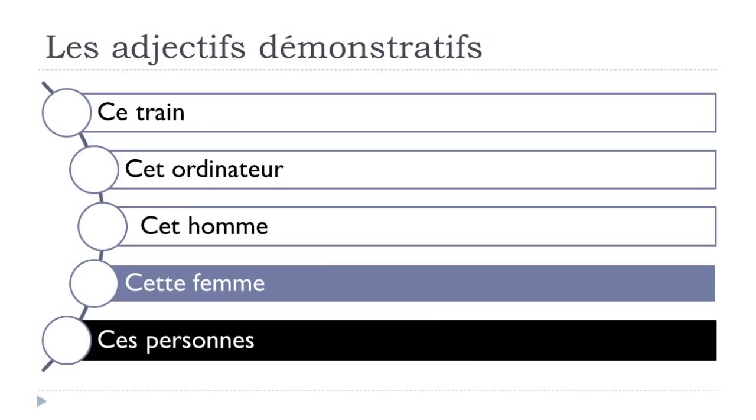Okay, so let's see a few examples now. The first one, I did take this train. Train is masculine, and it starts with T, so no problem. You will put ce train, translated as this train. Here you've got ordinateur, a computer, and it's masculine, un ordinateur. But if you look carefully, it starts with O, so a vowel. Then you will have to use the masculine form that we use with words that start with vowels, or H plus a vowel. So cet ordinateur, this computer.